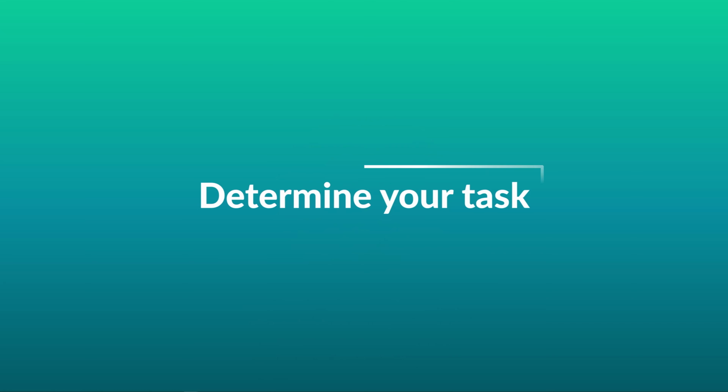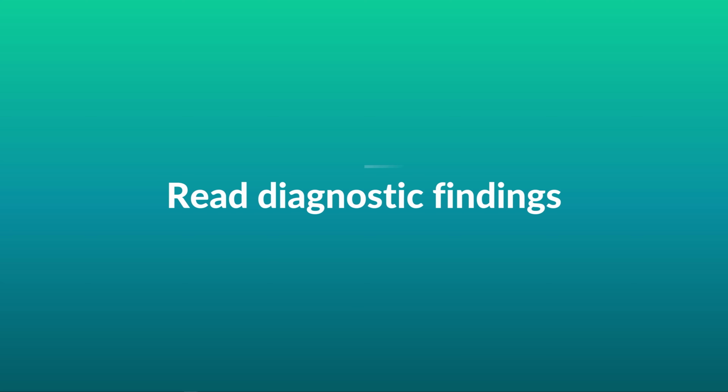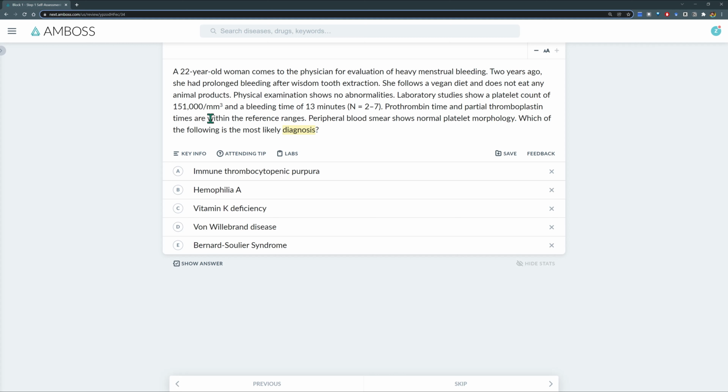The first thing we want to do is determine our task by reading the lead-in. Okay, I can already see diagnosis. At this point, I'll usually read the sentence, or even 2 or 3 before. This is the diagnostic info that often gives me confirmatory findings if I'm lucky. One pro tip is to look for vitals or lab values, since these are always the start of diagnostics.